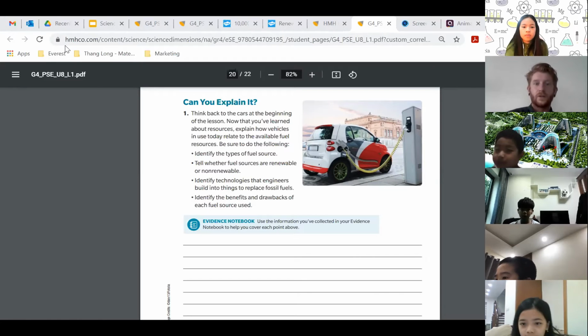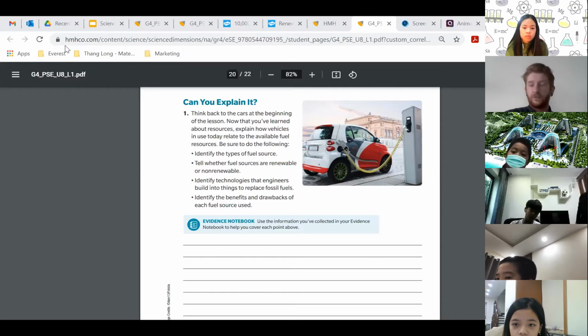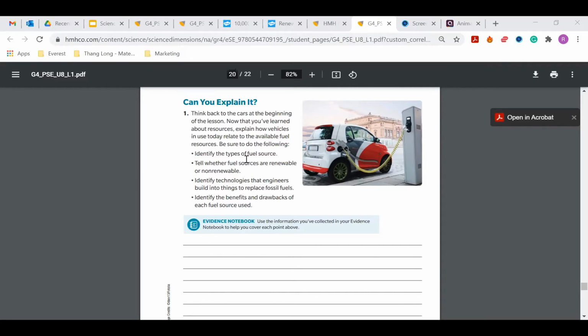Okay. Cool. Yeah, good job. Well done. Right. A lot of you gave really good answers there. Identify types of fuel source. It can be petrol, it can be electricity. Sources are renewable, non-renewable. You all answered that very well. Technologies: wind power, solar power, geothermal, and a lot of you spoke about the drawbacks and benefits there. Really good job. Well done.